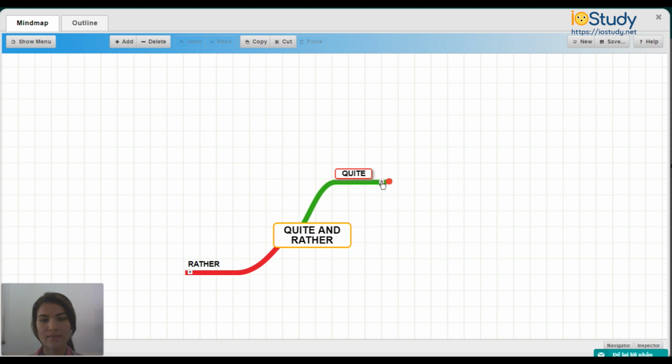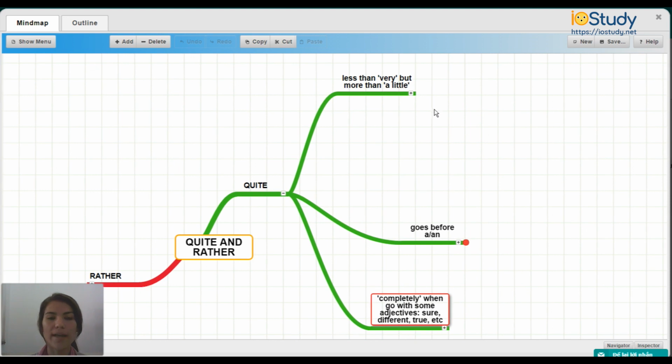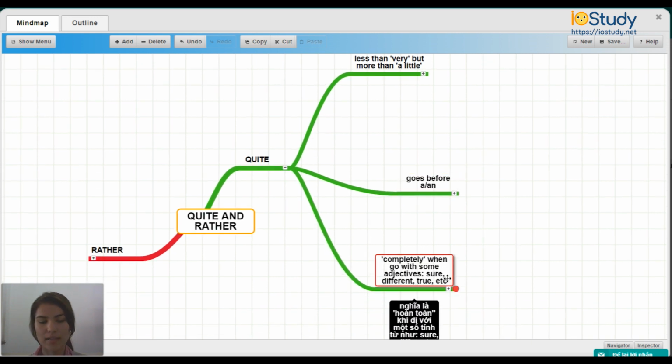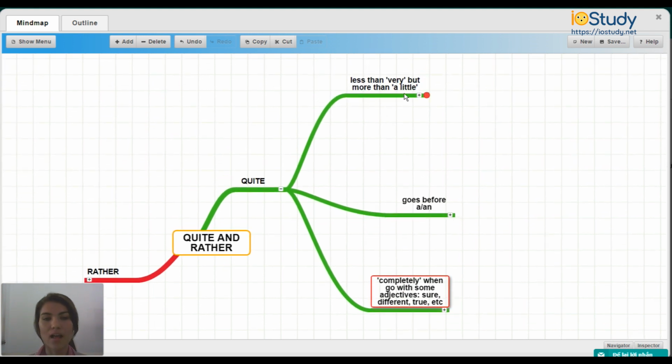When do we use quite? Well, we use quite when it is less than very, but more than a little. Quite also goes before a and an, and is used as completely when it goes with some adjectives, such as sure, different, true, etc. So let's first begin with the first idea. Quite is less than very, but more than a little.